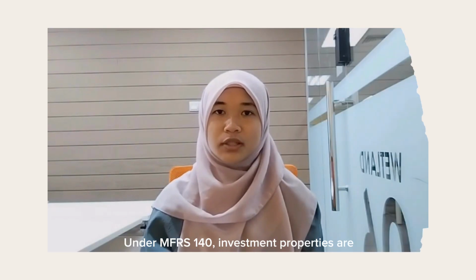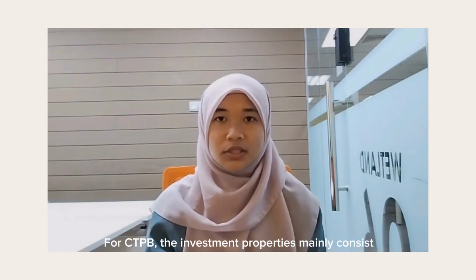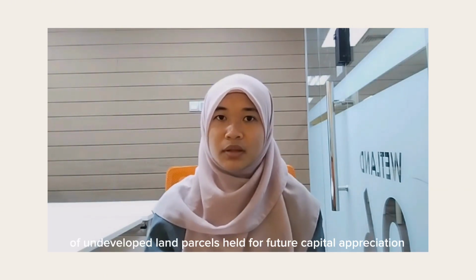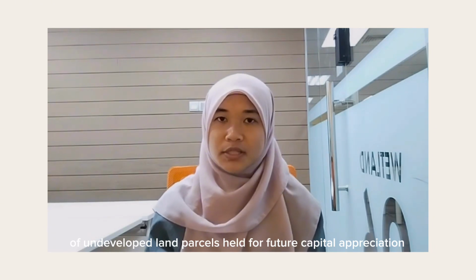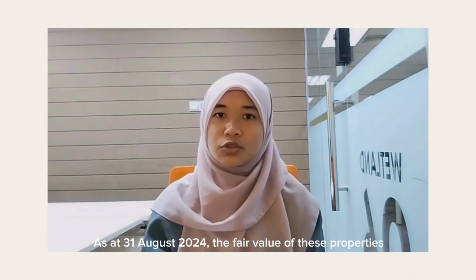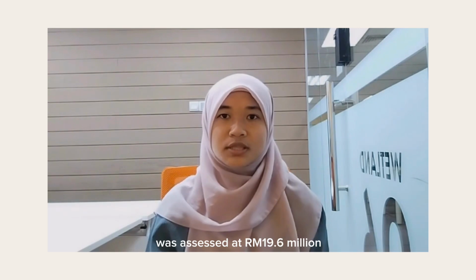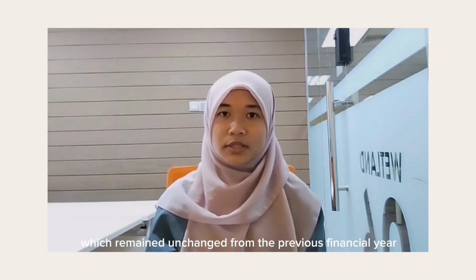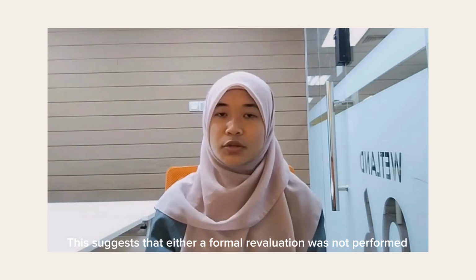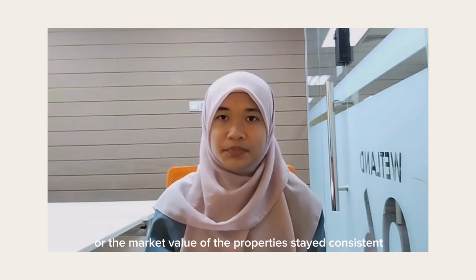Under MFRS 140, investment properties are measured using the fair value model. For Teck Plantations Berhad, the investment properties mainly consist of undeveloped land parcels held for future capital appreciation and potential development projects. As at 31 August 2024, the fair value of these properties was valued at RM19.6 million, which remained unchanged from the previous financial year. This suggests that either a formal revaluation was not performed during the year or the market value of the property stayed consistent.